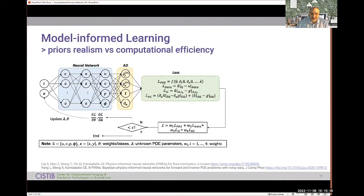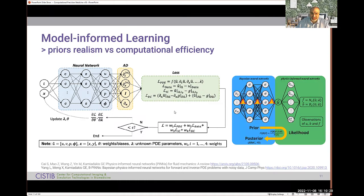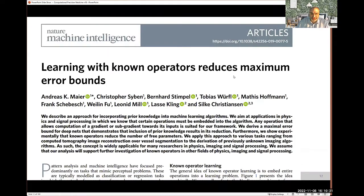Just as an example, techniques like physics-informed or model-informed machine learning are actually quite important. They incorporate physics or knowledge in the form of differential equations, for instance, in the loss functions, and that allows us to reduce the error bounds in our predictions, as some colleagues have articulated in a very elegant way.